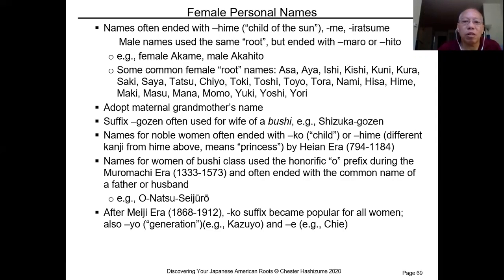So for example, my mother's name was Asa, and I know that that's also a common male name. A lot of times, people would add the ko on the end to indicate it was a female, but she didn't have that. She wasn't named Asako. Her official name was Asa. And actually, I did not find that to be a very common female name among Japanese.